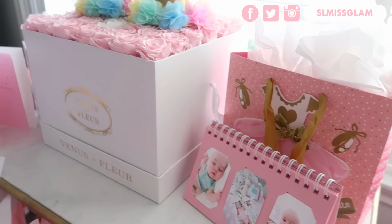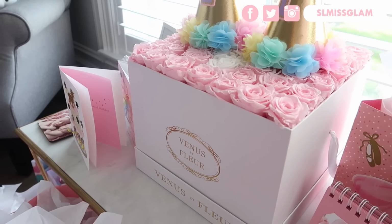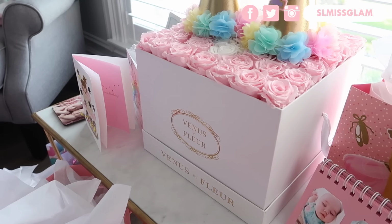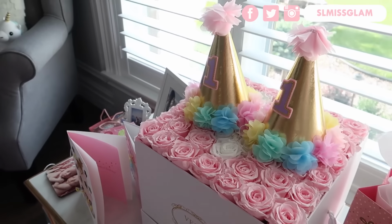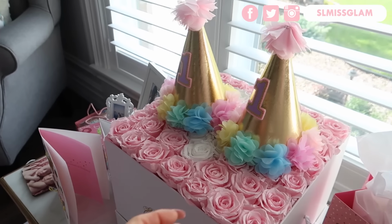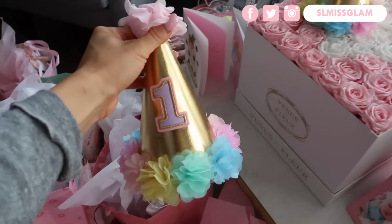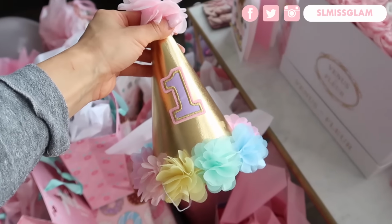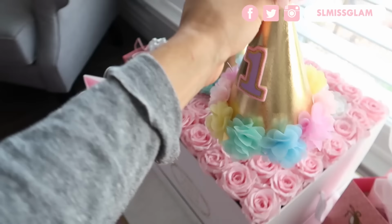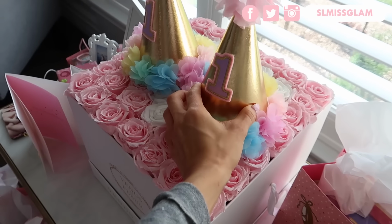Right there we have a little tutu bag, and then on this Venus et Flora, I actually got this for the Valentine's Day shoot we did. So I just thought I could display that. And then right here we have, these are so cute actually. I got these from the party store the other day. So it's just one and you can wear these, but I wanted to use these as decor. And of course it's unicorn colors, it goes with the theme. So my mom actually put them right here and I think they look good.